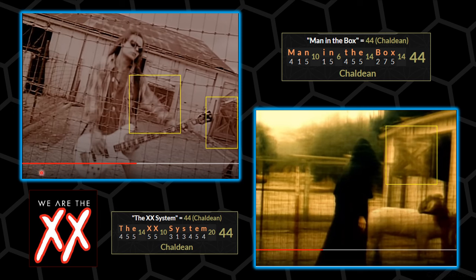This is another image later in the video with the guitarist, and there's a lot of these images with this fence. They're fenced in this grid pattern. This reminds me of the grid pattern in the Matrix. And we see here on the barn doors, there's the double X, the 2X symbolism here. And man in the box is a sum total of 44, matching the double X system, which is a sum total of 4, 4. And we know that the 2X is the symbol of the female goddess or the matrix.